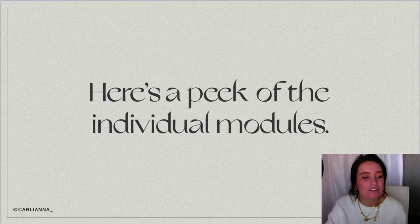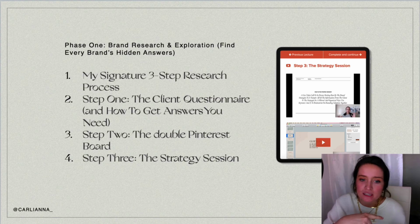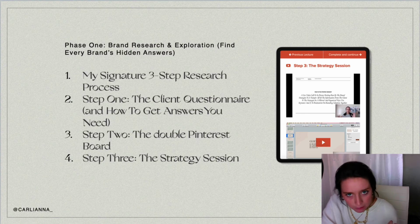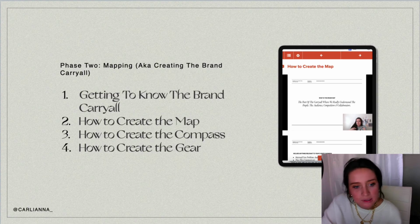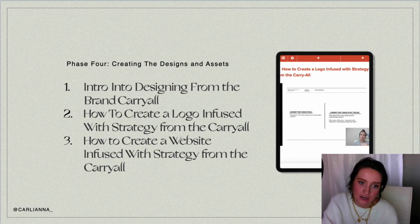So here's a peek at the individual modules. In phase 1, brand research and exploration, you're going to learn my signature 3-step research process, which is step 1, the questionnaire, the double Pinterest board, and then the strategy session. In phase 2, you are going to get introduced to what the brand carry-all even is, and then you're going to learn how to create the map, the compass, and the gear. In phase 3, we're going to talk about how to organize the brand carry-all, how to send it, and then how to finalize it.